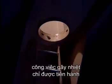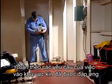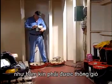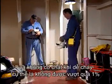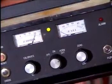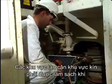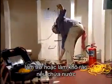In an enclosed space, hot work must only be carried out in accordance with the requirements of an entry into enclosed space permit, except in an emergency. The entry permit, as stipulated in the ISGOT guidelines, will require the enclosed space to be thoroughly ventilated to ensure that the oxygen level reads 21% by volume with no flammable gases present significantly above 1% LFL. Ventilation must continue while the hot work is in progress. Adjacent areas to the enclosed space must be made gas-free to hot work standards and kept inerted or filled with water.